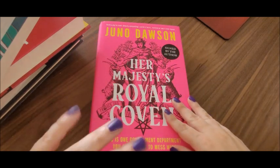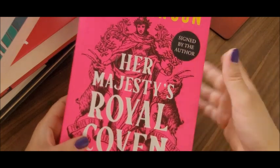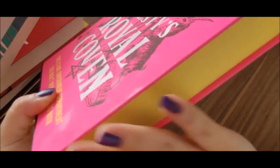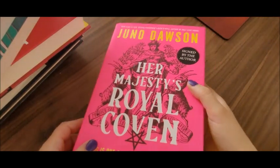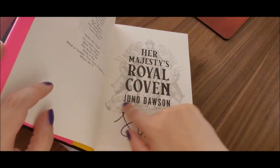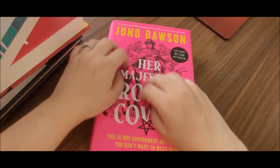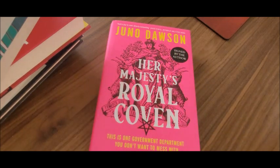And this is a very special limited edition. So this book is signed by the author, and as you can see, it has beautiful bright yellow sprayed edges. I think the pink and the yellow look really good together. Just show you the signature there from Juno Dawson. And I'll just scan that for you.